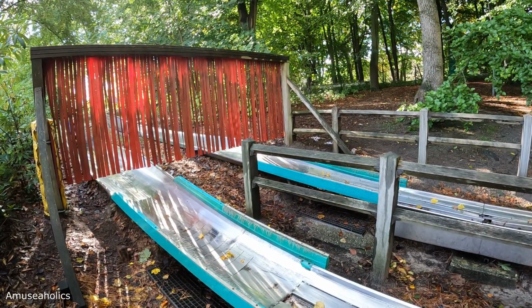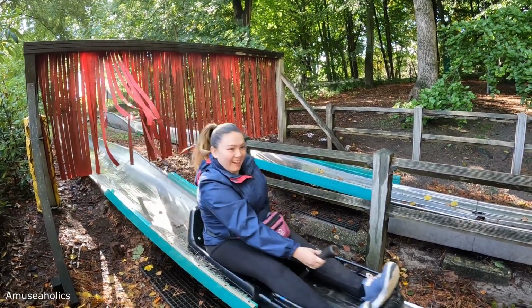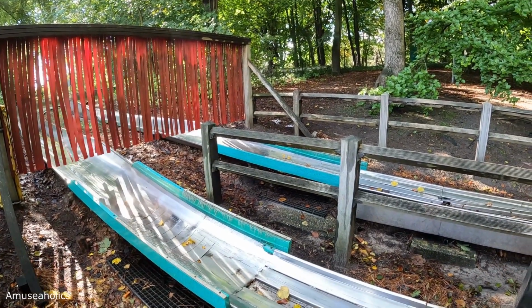Here comes Kaylee. The official Kaylee. Whee! Quite fast. So we just took a ride on Rodel Barn, the bobsled here at Duinrell. Yeah, it wasn't too bad actually. Obviously there's no safety restraints, so there's no seat belts or anything like that, so you are quite free in there, which makes it quite exciting.